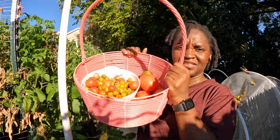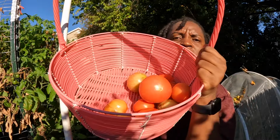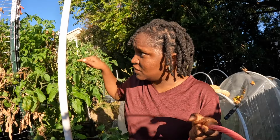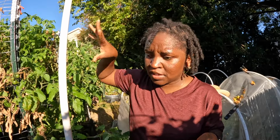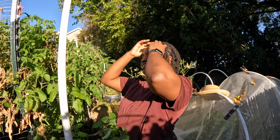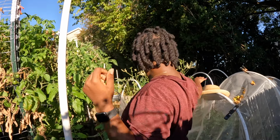Hi y'all, so this is what we got from in there. It's like a bunch of big old tomatoes. It's a lot. So now that we're done with in there, I'm just gonna walk around the garden, around this bed, and see what else I could get. And then we're gonna run out of here and come back. All right, y'all, let's continue to harvest.